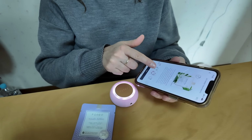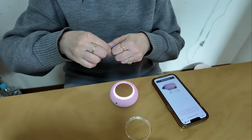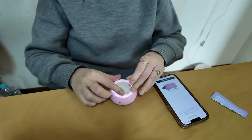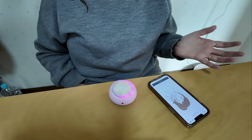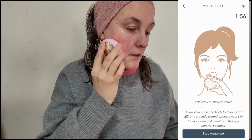The UFO3 comes with a fantastic app which allows you to set it exactly to the face mask that you're using. You don't have to use the app though, you can control the device from the device itself. But I find the app really useful because it just talks you through all of the processes. It's actually really relaxing, and I like this time just as a bit of downtime for myself.